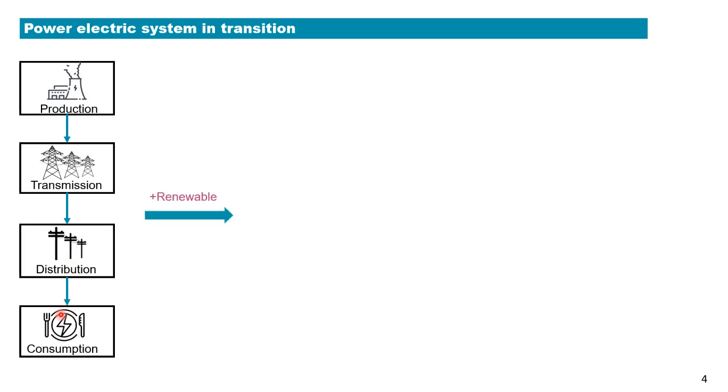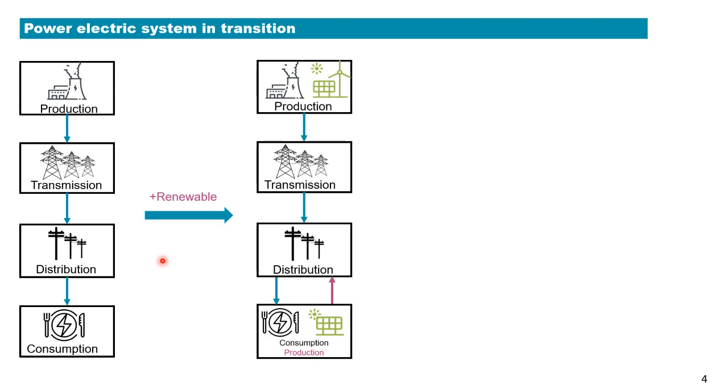While in the past decade, we see the advancement of both large-scale and small-scale renewable power generation sources. Therefore, that leads us to the power electric system structure that we see here in the middle. On top, we have a mixture of production from thermal power plants and renewable power plants. In the middle, we still have transmission and distribution grid, while at the bottom, we now have a consumer who also injects some of their production to the distribution grid, which leads to what we call a prosumer.